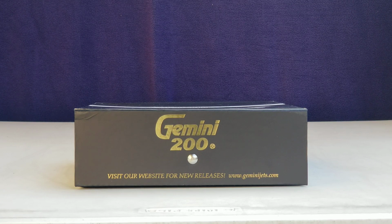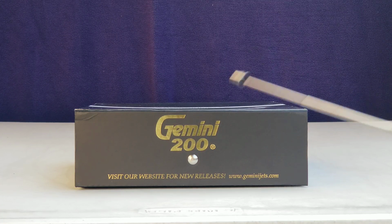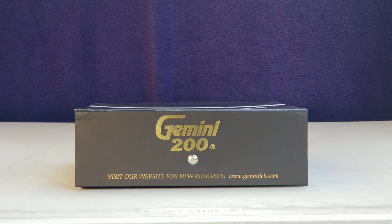Alright, now you're looking at the bottom of the box, you see the engraved gold Gemini 200 decal, as well as their website page information, www.geminijets.com. You can also go to their website and find what kind of model you want to look for through that website there as well. And that's the button right there. I'll show you the flap and all that in a moment, okay?